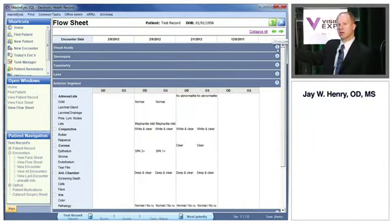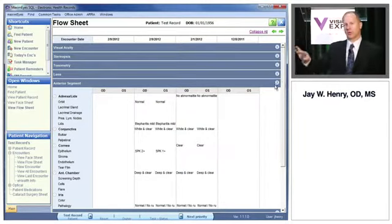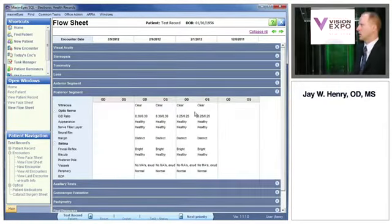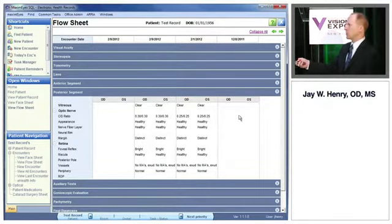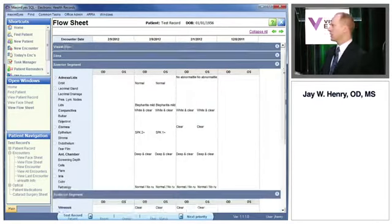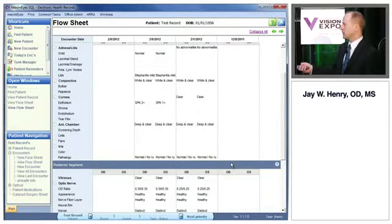So again, this is just a different way to see multiple things over history. It's a real good way, though, to get a good understanding of what you've done or not done with a patient in the past, or how their CD ratios changed over time, or how their IOP or refractions have changed over time. Okay, so let's go ahead and collapse all this out.